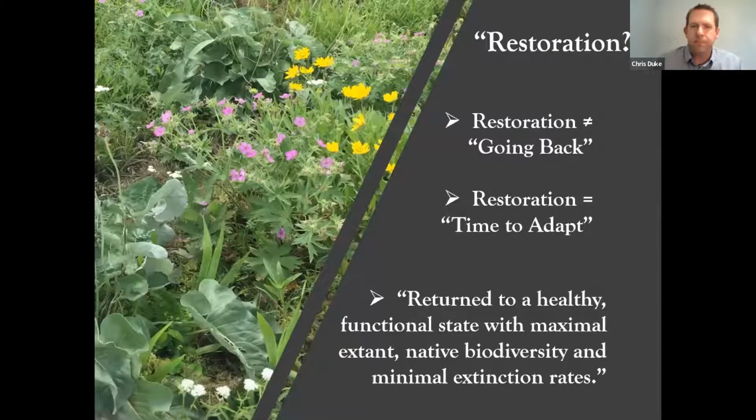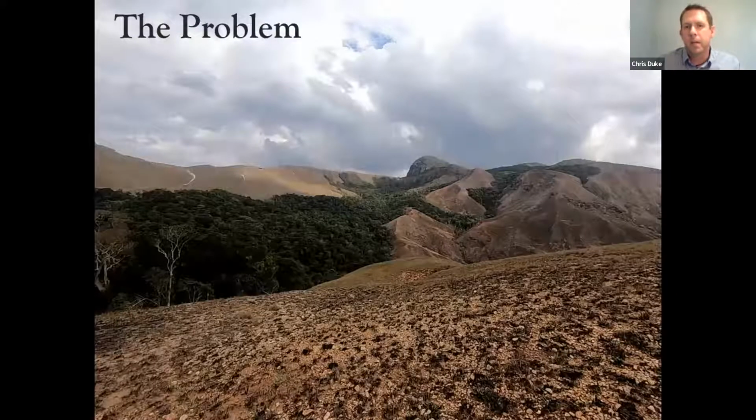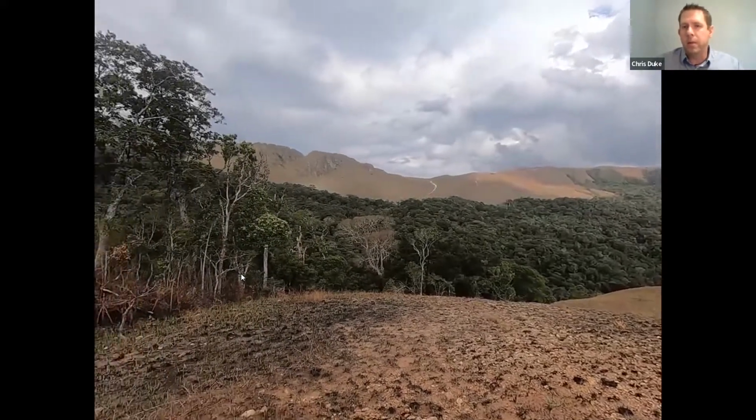To use one of my favorite analogies, especially as a biologist, Alice in Wonderland comes up a lot, or Through the Looking Glass as well. Specifically the Red Queen, and the conversation that Alice has with the Red Queen, in which the Red Queen says to Alice that she must run as fast as she possibly can to stay exactly where she is. We use it in biology a lot to describe evolution, but in ecosystem restoration, all of the organisms that call these ecosystems home are doing the same thing, rushing to keep up with this rapidly changing world.